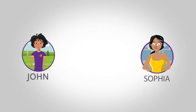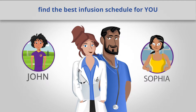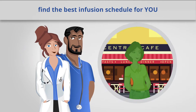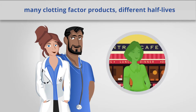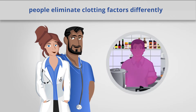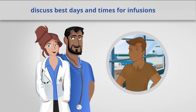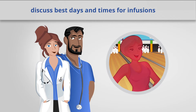Just like John and Sophia, it is important to work with your healthcare team to find the best infusion schedule for you. There are many clotting factor products available. They have different half-lives. Everyone's body eliminates clotting factors differently. Working with your healthcare team can help you decide the best days and times for your infusions, based on all of your activities during a week.